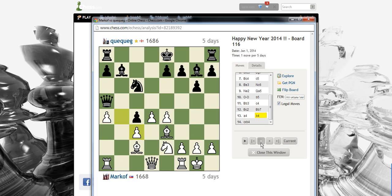Can black do anything different after a4? This seems to be a refutation of this system, because there's just problems with this bishop on b7 and potential discoveries. So let's back it up a little bit. Let's play the move that I was suggesting rather than bishop b7. Let's castle for black. Now white goes a4 anyway.